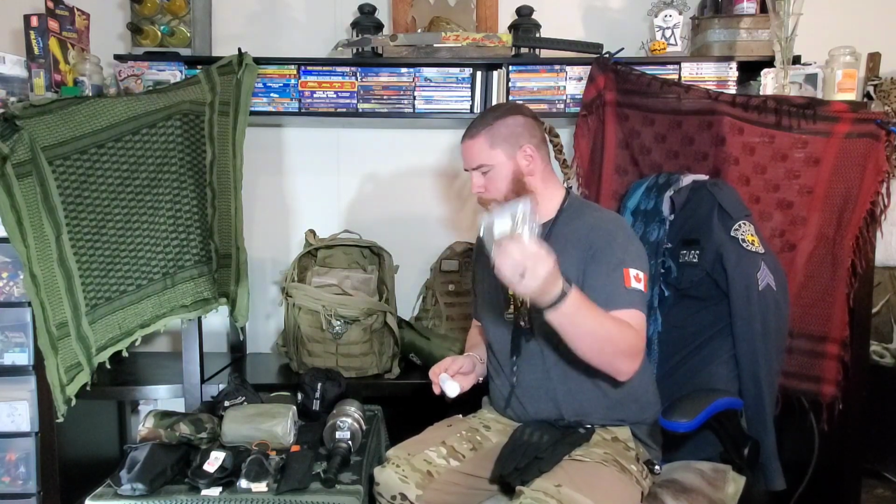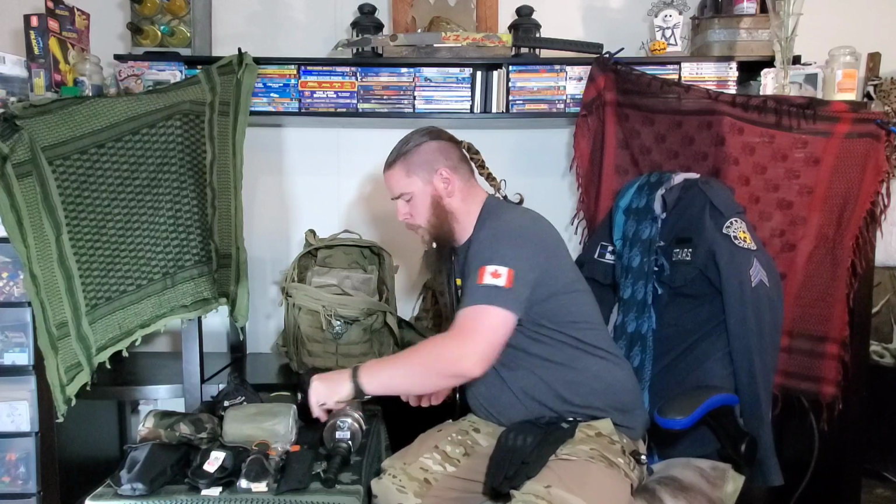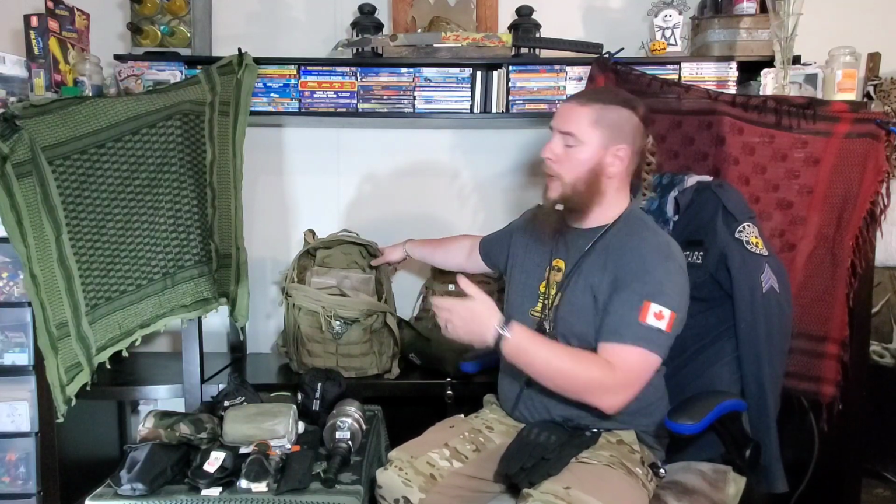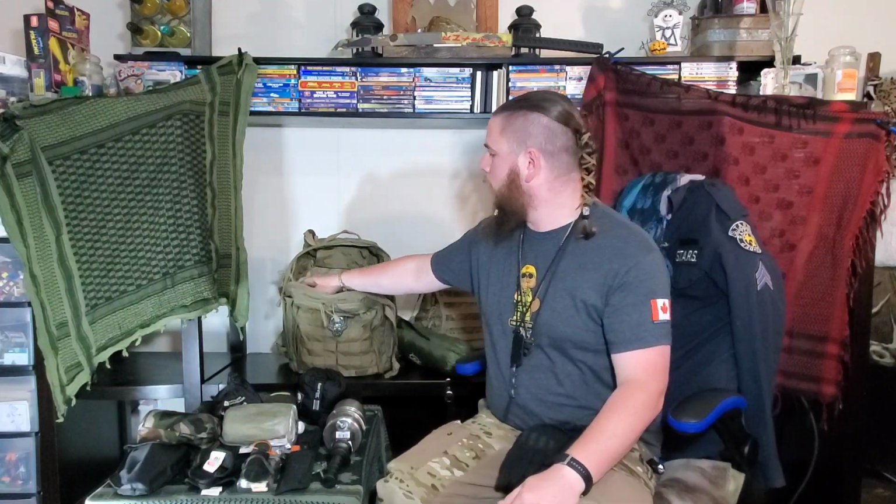Part 1 of my first aid kit, because it's in 2 pieces. We have tourniquet, self-cling gauze roll, quick clotting sponge. Remember, this is just an emergency quick grab kit, so it's not going to be fully loaded. Another lighter. And then we have a Live and Learn quick reference first aid guide.